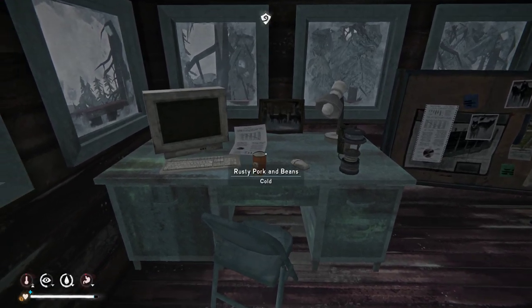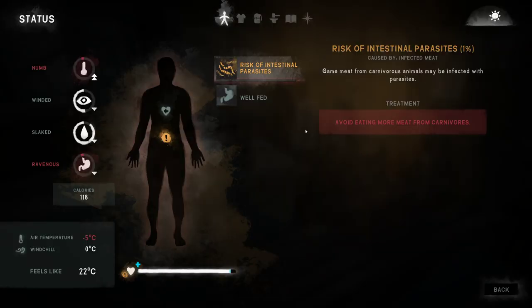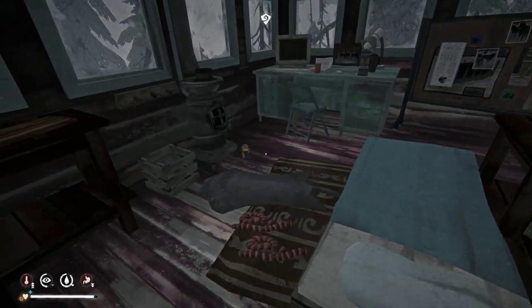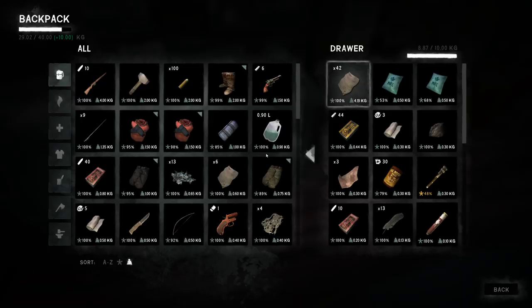All right, it's cold in here, though. It's only, feel like 22. Okay, no, it's that cold, but still. I feel like it was warmer before. Good to be back, sort of.